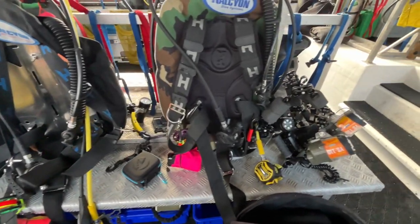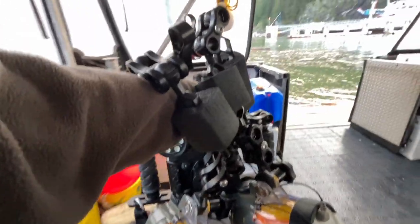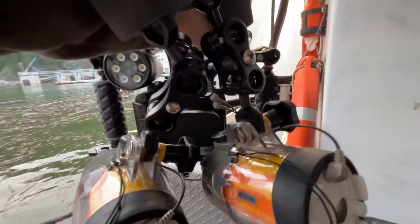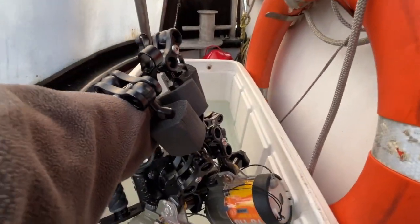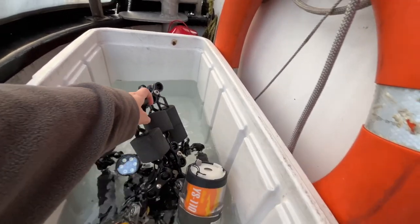After setting up all of our gear, my next step is to always place my camera rig in the dedicated camera bin. Most dive boats will have a camera bin specific for cameras. This is to make sure that the cameras are in a safe and designated area to avoid hazards to the camera and to the other divers.